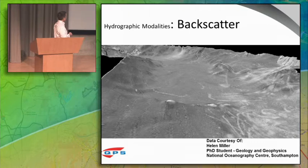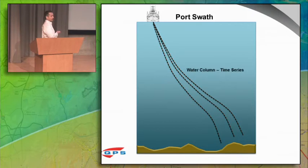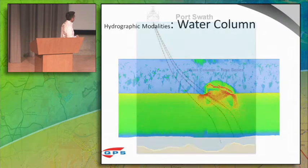Now we go back to our water column. With the newer sonars, while the beam is traveling through the water column, we can also get a water column time series. Now this data was always present. Sonars would use this data to determine where the bottom actually was. But then somebody said, hey, there's all this additional information in here that might be interesting because it's interacting with biomass and other processes as it's traveling through the water column.